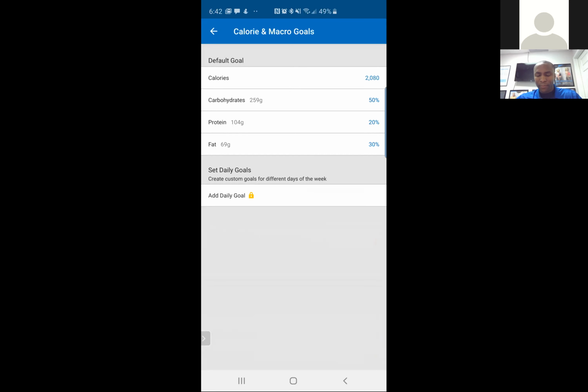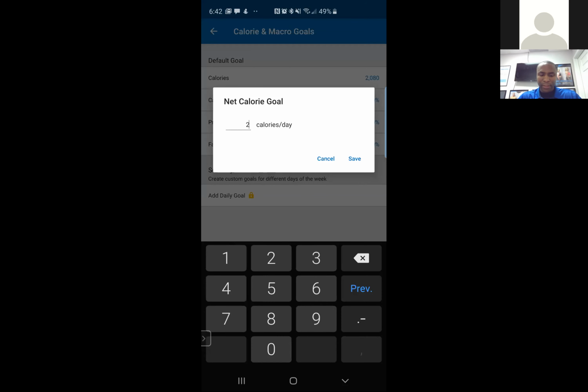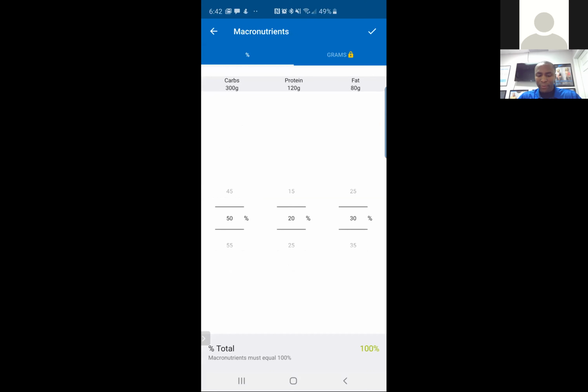with the percentages. So let's say my coach said, Evans, you're going to eat 200 and something grams. Normally he can give me the percentages as well. And then I can make some adjustments. So I can say, hey, I need to eat 2,400 calories and I need those macros to split differently.